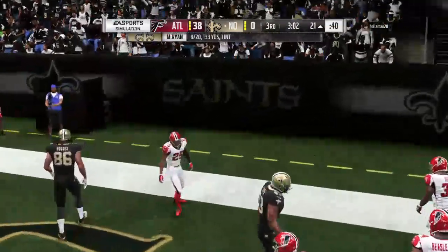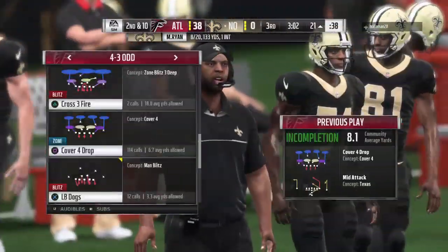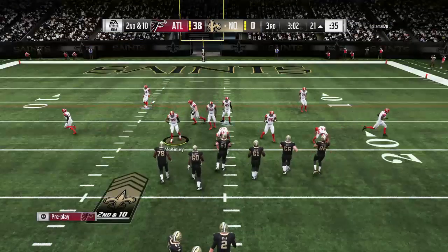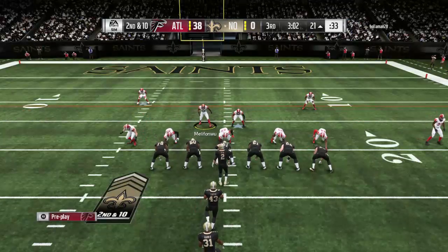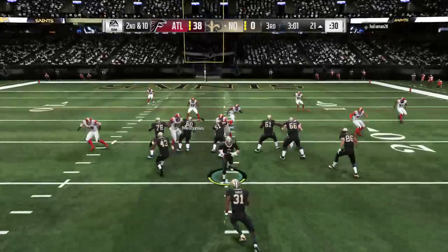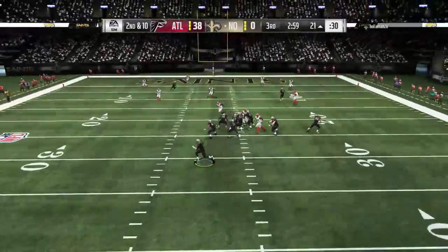Ryan. And incomplete on the deep ball. What a job by this defense all game long. They've come together and really said, no one's crossing our goal line, and they're definitely not going to start right now. You can just see the dejection. Feel like nothing is working offensively.